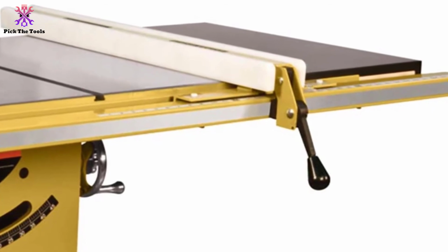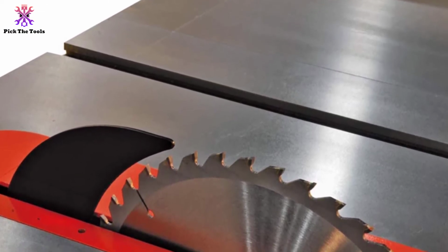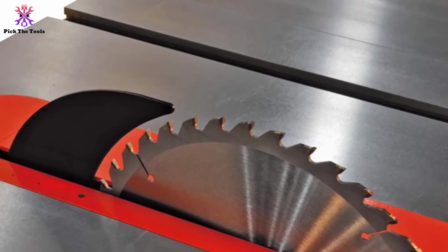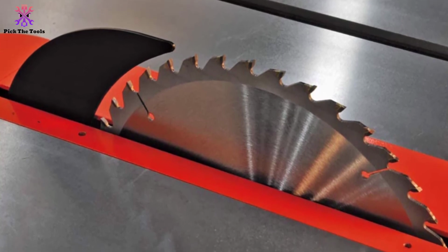in cabinet models. The AccuFence system provides a 50-inch capacity, which gives you enough capacity to rip wide sheet goods easily. It comes equipped with a left tilt arbor, which eliminates the need to use a sacrificial fence when working with the saw, and it also prevents your workpiece from binding with the blade.